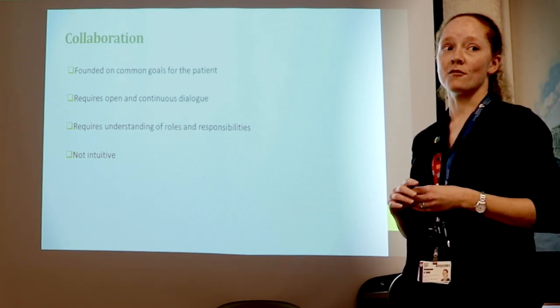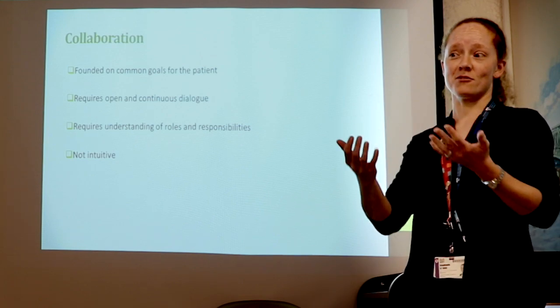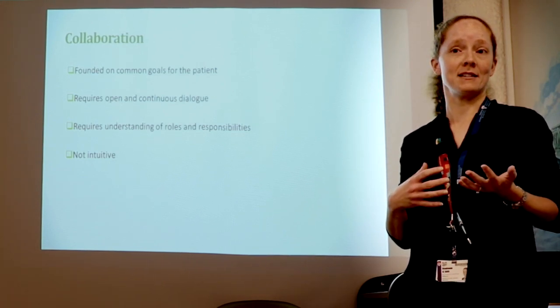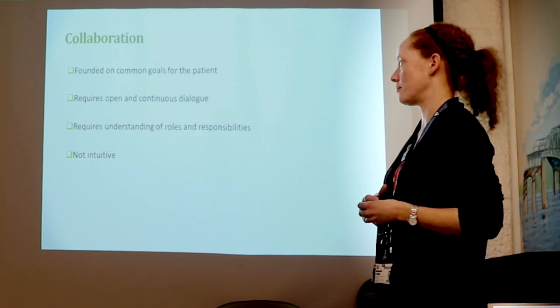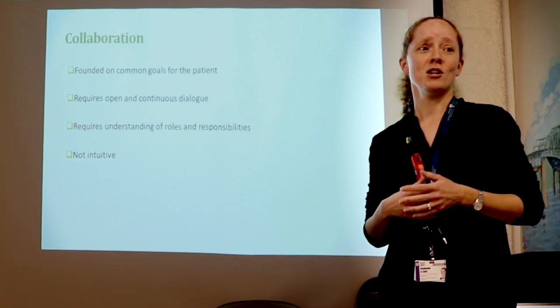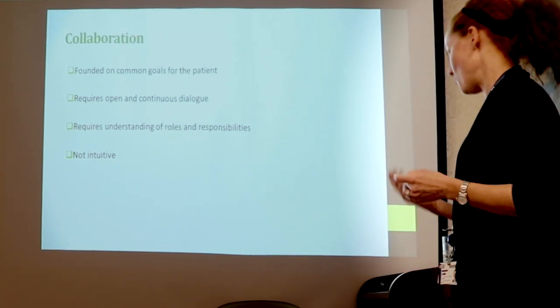It requires an understanding of the roles and responsibilities. So for the nurse to understand what her role is and also what the LPN's role is, and then vice versa. We have to know what we can and cannot delegate to the LPN, and what we should do for ourselves. And it's not intuitive. Don't expect this to be perfect from the get-go. It's going to take some time to get used to working with them and to work things out.